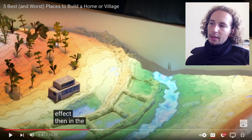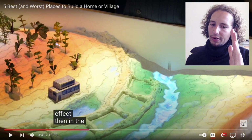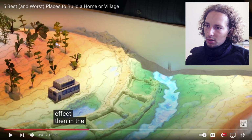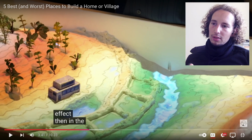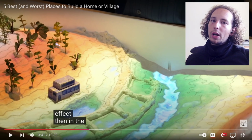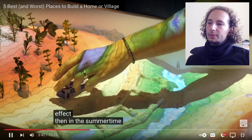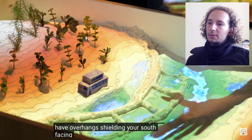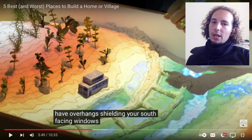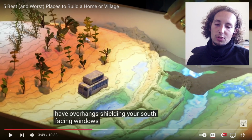Even if you cannot get perfect south or north direction, perfectly facing the actual noon sun, it might even be better in your case to actually flip it a little bit so that within the terrain you are, it is more harmonious, it is better fit in. Then in summertime, when the sun is directly overhead, you'll have overhangs shielding your south-facing windows. Yeah, it is intelligent, like the design of the Apple Park, the new Apple headquarters in San Francisco, in California.